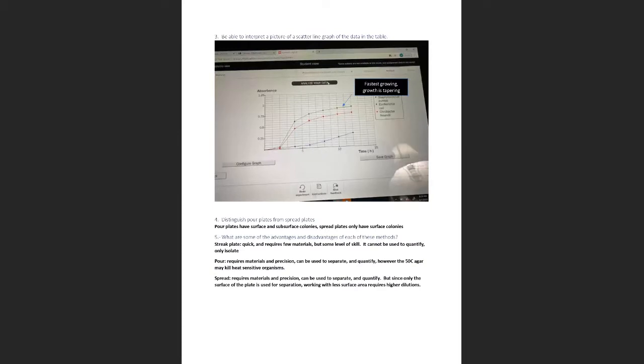You can see here one of them was the Staph aureus. These two are the E. coli and the Citrobacter freundii. This is the Staph, which had more of a stationary phase. You can see how it goes very quickly, and then it kind of begins to die down. In order to see the log phase, we would have had to read at closer time intervals to get more points in that area. So be able to interpret a graph if you're given a graph of these growth phases.